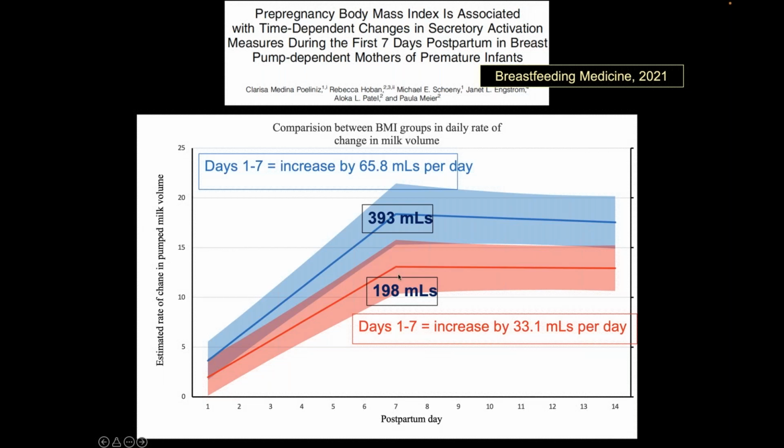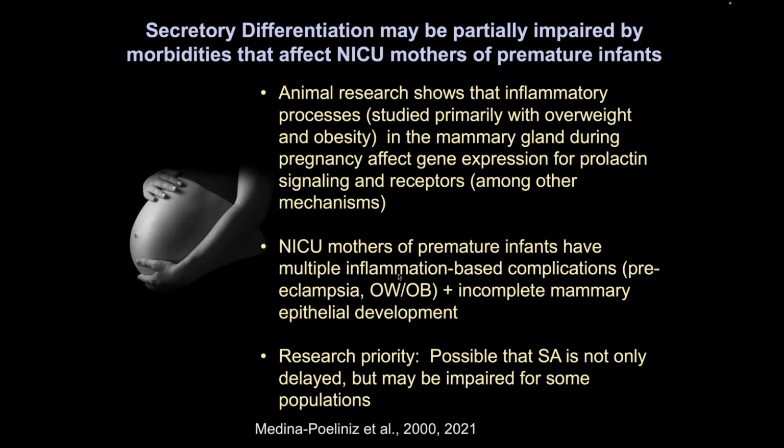There's a lot of speculation and a lot in the animal literature that when the breast develops during this period of time, it is characterized by inflammation. So we look at the mothers with pregnancy-induced hypertension, overweight and obesity, diabetes, other metabolic syndrome kind of complications. The animal data really show that we see a difference in gene expression for prolactin signaling and receptors during this time.